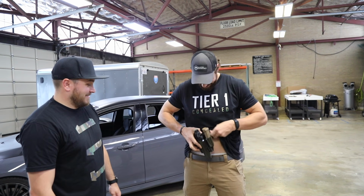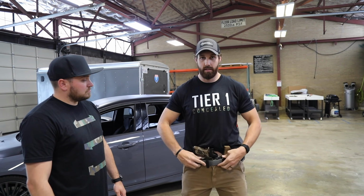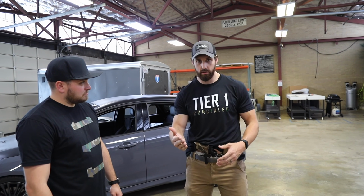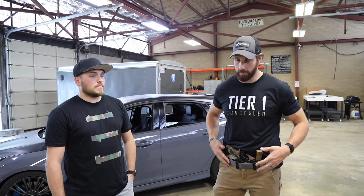Yeah. Another method, some people can even get away with keeping the whole rig holstered and in your pants and just unzip and kind of thread the needle under your holster through the zipper opening. That works for some people.